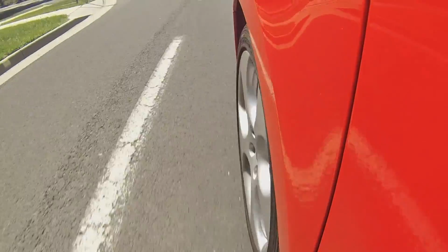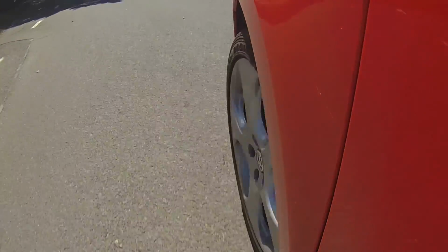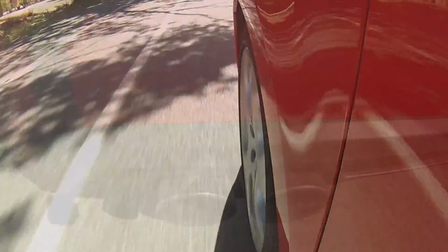As far as handling goes, this car genuinely feels like it handles on rails. I mean, obviously that's got a lot to do with the electronic limited slip differential, but it's so chuckable. You can just chuck it around a corner and there's no trouble at all, no hassle whatsoever.